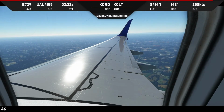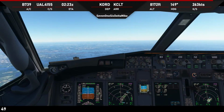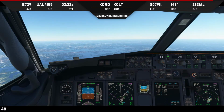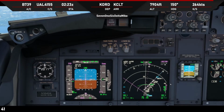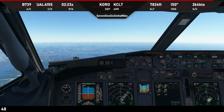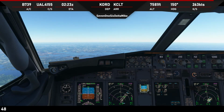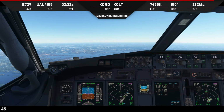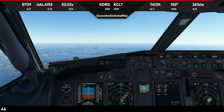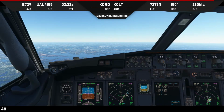Descend and maintain 6,000, report field inside, join the localizer. And Atlanta Center, United 4155, are we expecting visual for 18 center? Because what we were expecting. Southwest 1958, cleared direct to Spat, descend and maintain 6,000, join the localizer, report field inside, expect visual 24. Roger, direct Spat, 6,000. United 4155 going into Charlotte. Was that expected visual for 18 center there on our radar vector 150? United 4155, it's going to be 18 center. All right, 18 center, United 4155.